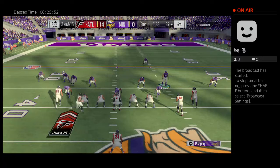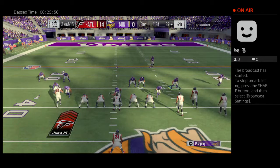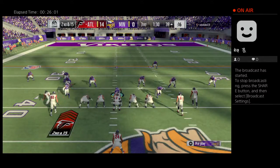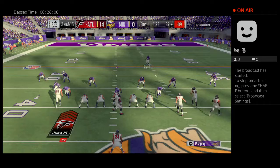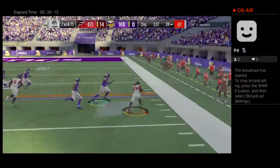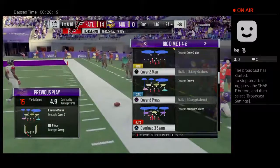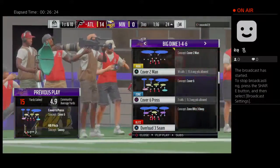In motion right is Jones. They'll send a receiver here in motion right. Now Freeman, he's been busy today. And he's going to go out of bounds, taking it down inside the 25. And a nice carry there of 15 yards.